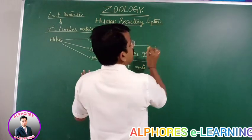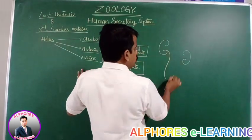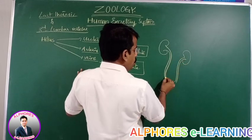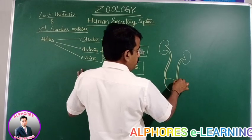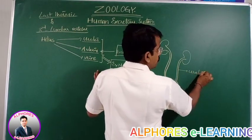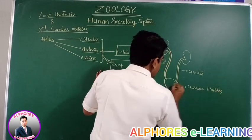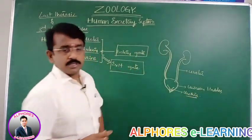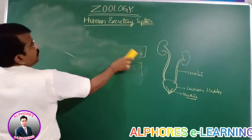In the excretory system, we have seen these are the kidneys. Through the hilus, a pair of whitish, thin, narrow tubules leave, named the ureter. The remaining parts we are going to discuss are the ureters and urethra. This is the ureter, this is the urinary bladder, and here we find the urethra. So these are the parts we'll discuss now. In this connection, let's go to the discussion of the ureters.